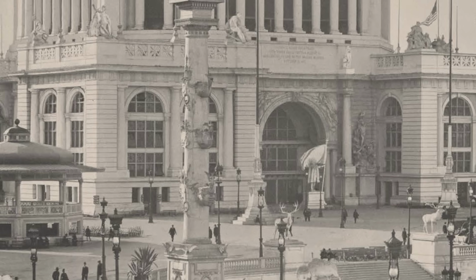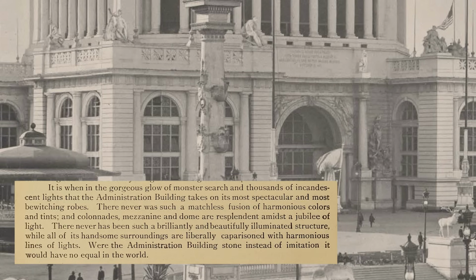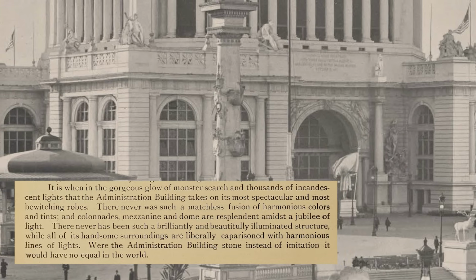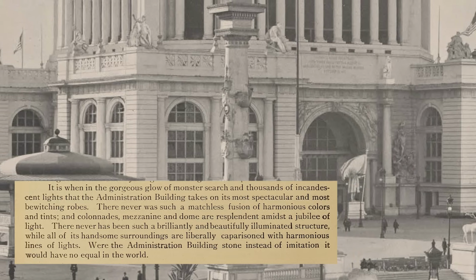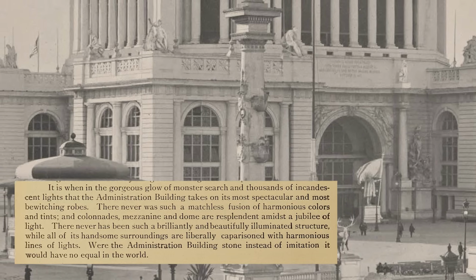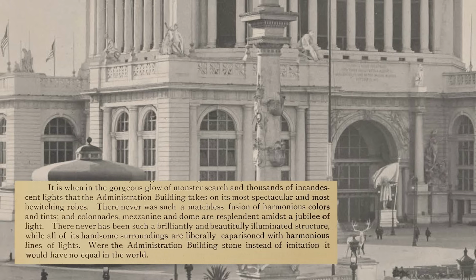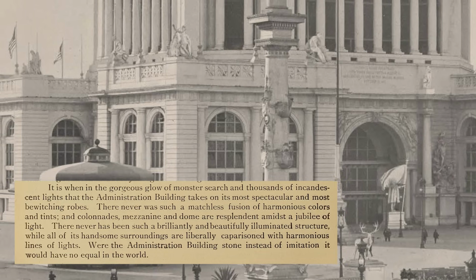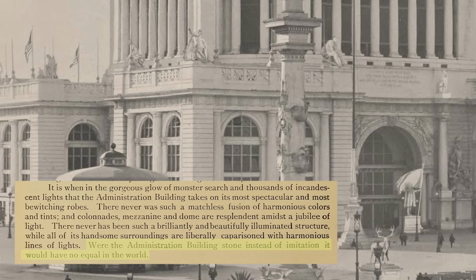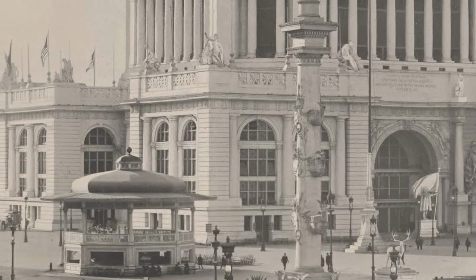Moving on to this last paragraph, it mentions the thousands of incandescent lights that would illuminate the fusion of harmonious colors and tints. It seems to be describing the coloring of the building. If there were actual colored lights of glass that caused this effect, that would seem to add more obscurity to the official story, it seems. Lastly, were the administration building stone instead of imitation, it would have no equal in the world.